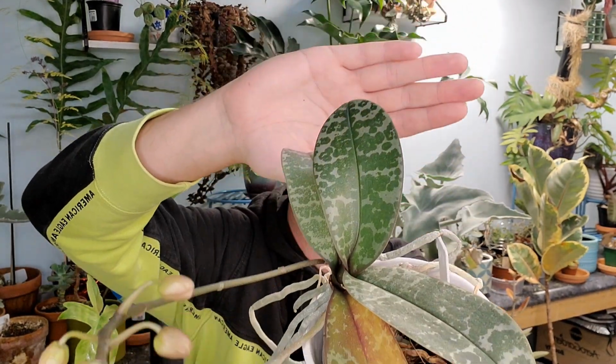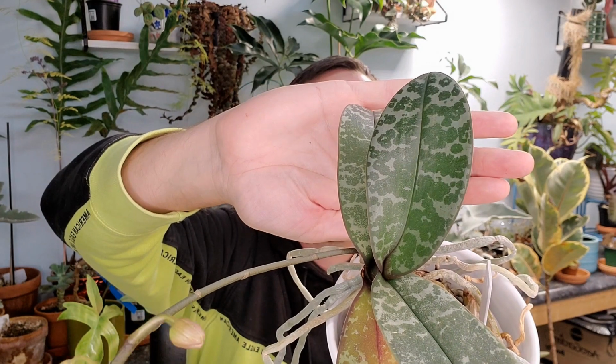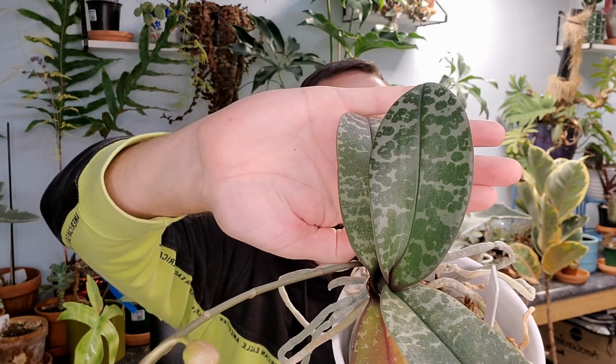But the real thing for this one is the leaves. The leaves are so beautiful. I love the mottled leaves. They kind of remind me of many types of Paphiopedilums with the mottled leaves. So this one's really beautiful. I love it. Hopefully it will continue to do well.